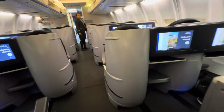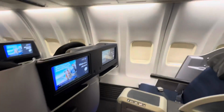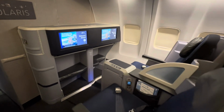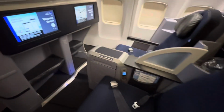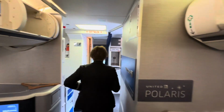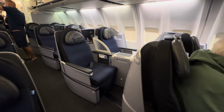So as you can see, they have Polaris seats here. And I will give you a quick tour of the seats so you get an idea of which are the best. I don't think there's any bad ones, honestly, if you're to ask me. This is 1E and F. Right up front, it's a bulkhead, but it's actually the same configuration as everything else. And you'll see there is a lav in front. The cabins up here are a little bit older, a little bit smaller, but there aren't that many people, so you're not going to have a problem.